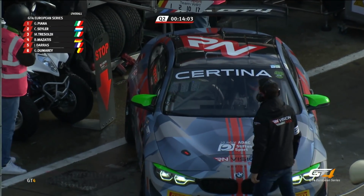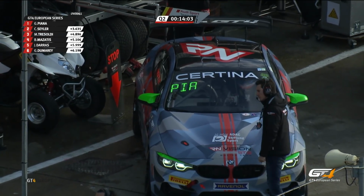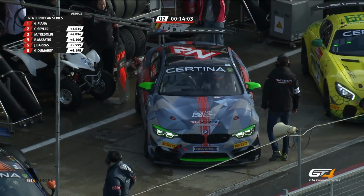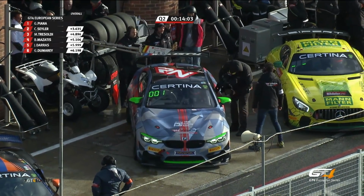So there is Gabriele Piana's car, good to go, and he will do his level best to maintain that, depending on how much track time we have got left. But I reckon it's 12 minutes before we would need engines to be stopped, and 14 minutes of session to go.